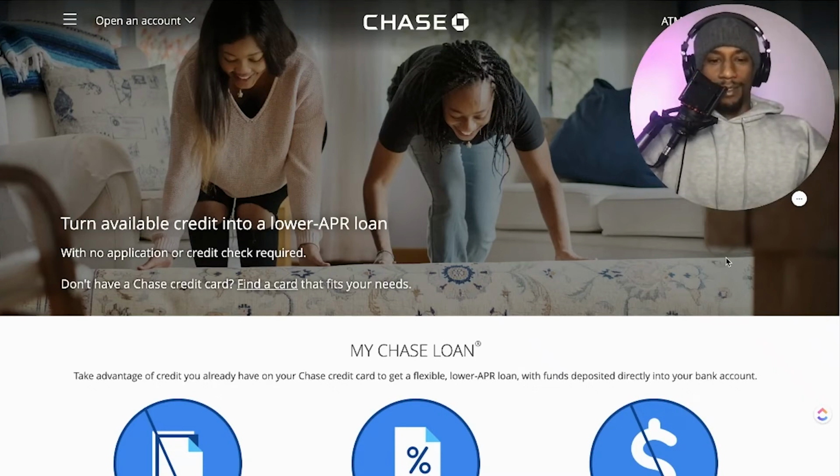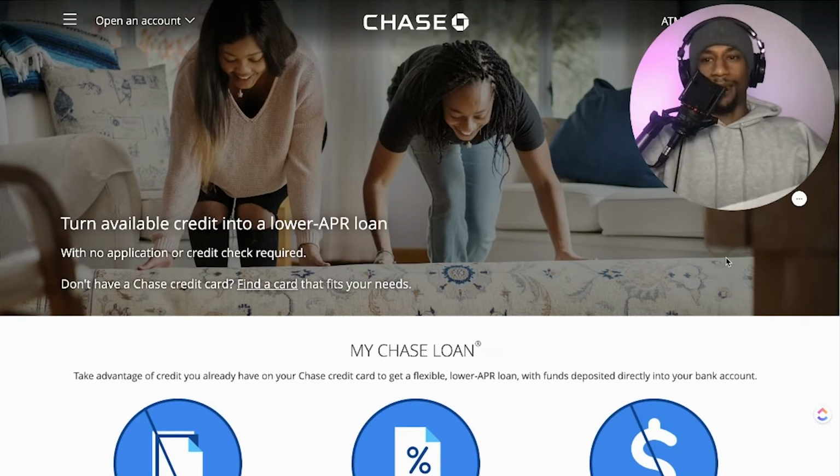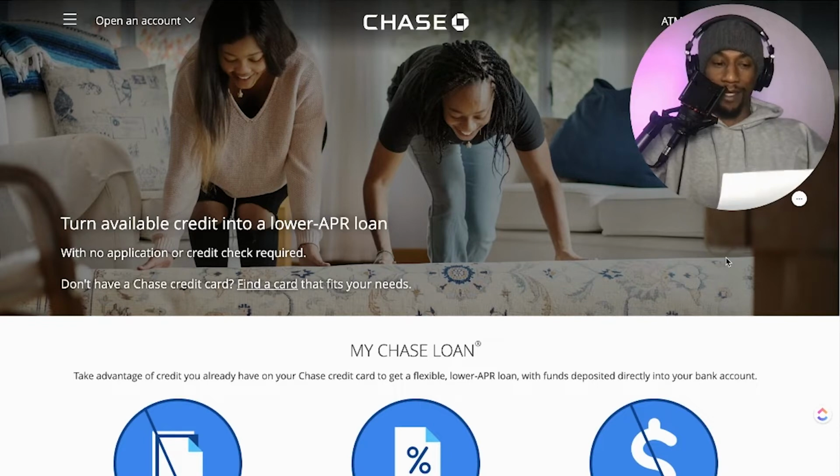My Chase loan. Are you guys familiar with this? I got this letter in the mail from my bank, Chase Bank. It says, "Dear Adam, you can get started on planning your next vacation, making improvements to your home, or have the added flexibility you want for unplanned expenses. You already have the credit you need." And it says, "At a lower fixed APR with my Chase loan."